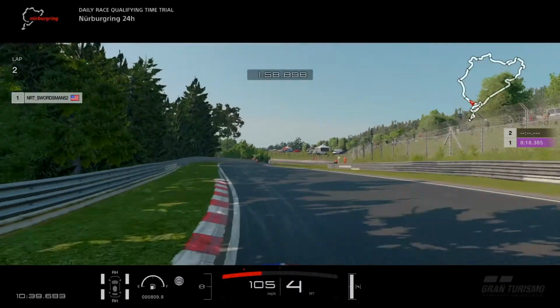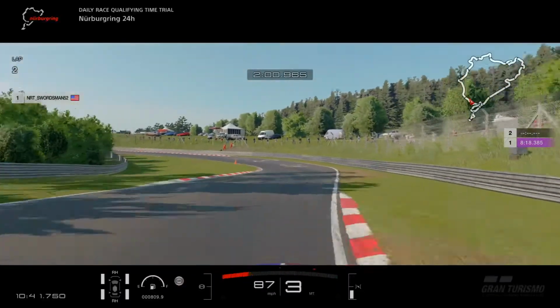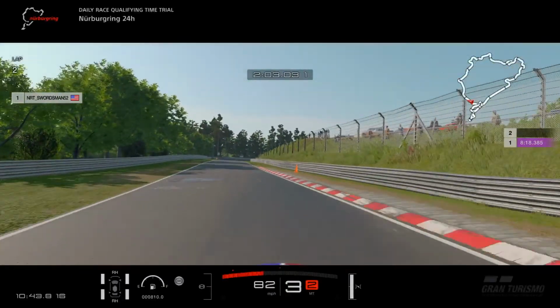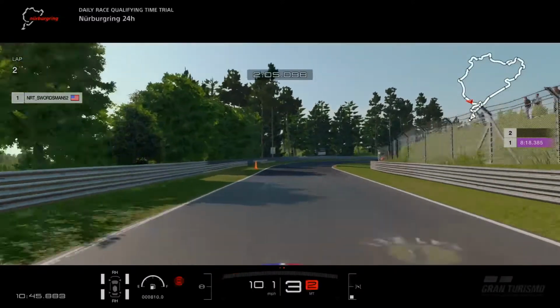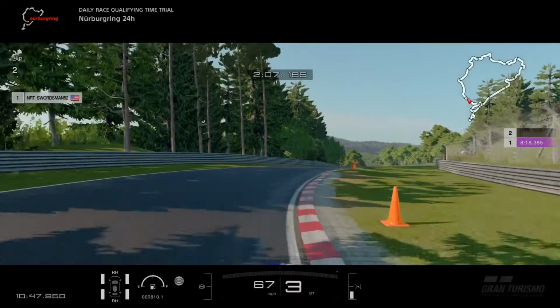So just trying to keep the inputs relatively smooth. Not trying to use too much curb, and actually not trying to put the power down too much, especially through this slow left, right section.